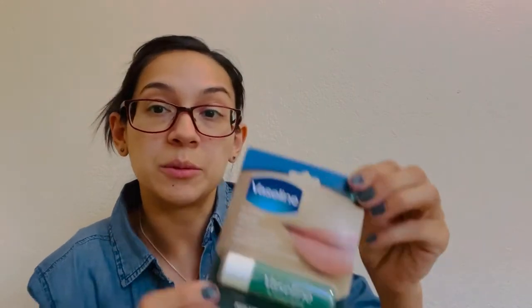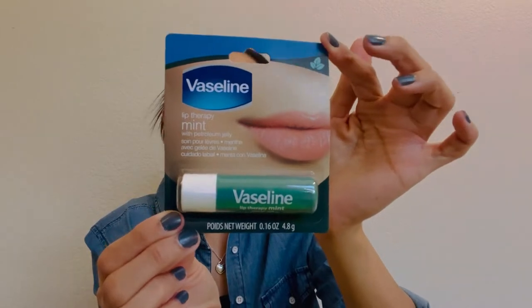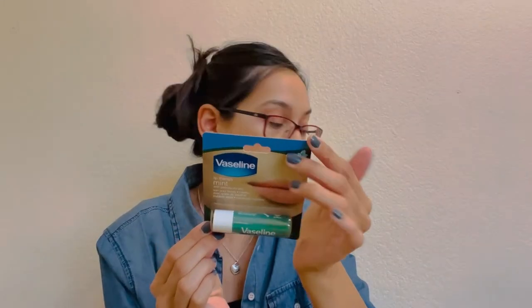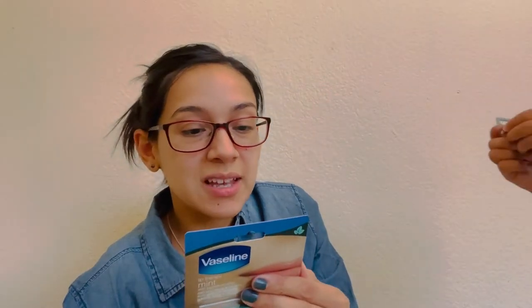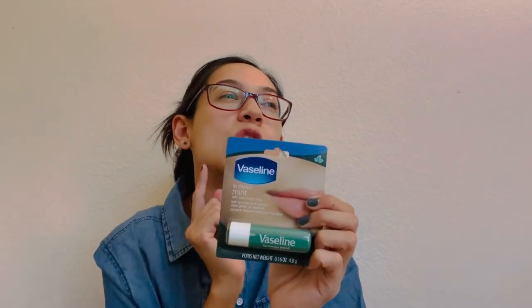Another thing I picked up was the Vaseline Lip Therapy. This one I got specifically, the mint one. This one is also on my shorts. Refreshing Hydration for Soft Lips. Yeah, those are stickers. Made with mint extract, gives a refreshing sensation and helps to soothe lips. With vitamin E, petroleum jelly, and mint. And so on my shorts, there was cocoa.